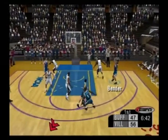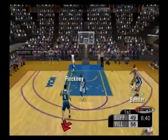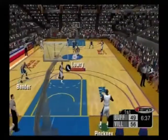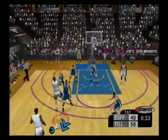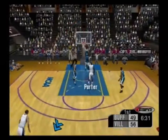Now they've got the other team trying to play catch-up. That's exactly where they wanted to be. The Buffalo Bulls score this trip down. 7 points now separate the teams. Jay, they're down, but what do you think of their strategy so far?